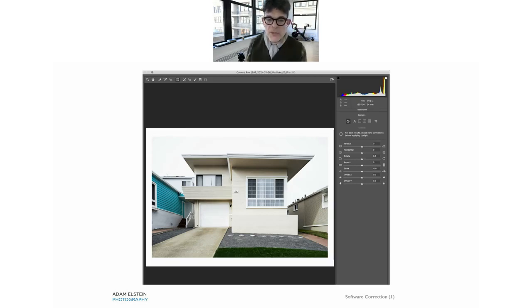This seminar is not so much about software correction, but I do want to do one thing. We do have tools that are built in. In Lightroom, we have automatic keystoning correction, which is very, very useful. I do use this from time to time, although my workflow is not in Lightroom anymore. My workflow is pretty much entirely in Capture One with some touch-ups in Photoshop after the fact.